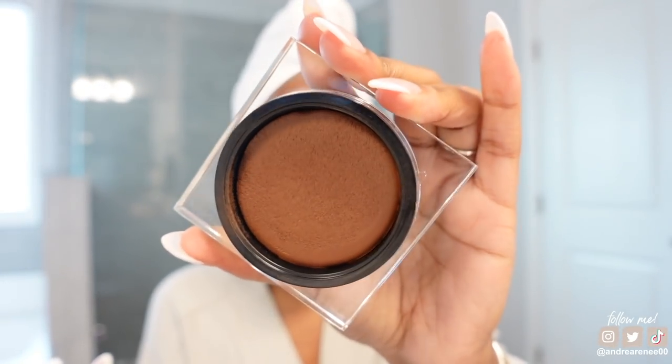But yeah, those are the few bronzers that I recommend if you're looking for a new bronzer. And they're just my favorites. These are the ones that I am literally always reaching for out of all of the bronzers I have. And I have quite a few bronzers. So are we done? Oh, we have a few more makeup products and then we will be done.